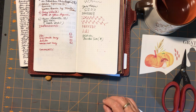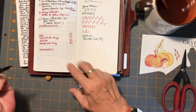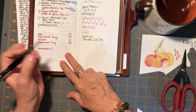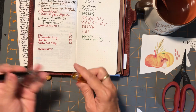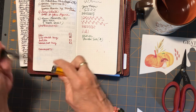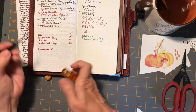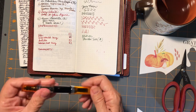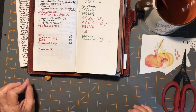Well, we can just fill this out now. So I would definitely rebuy these inks. I like them and I would buy again. The only thing I wouldn't do is put the Takisumi in the Franklin Christoph. I need to finish that up and then try a different little drier ink in that.